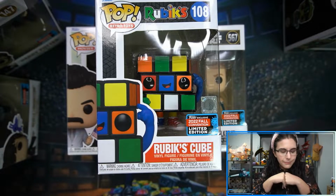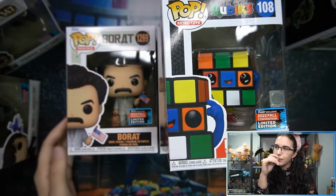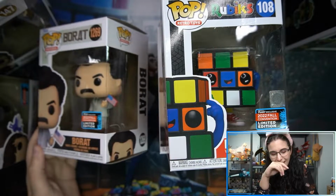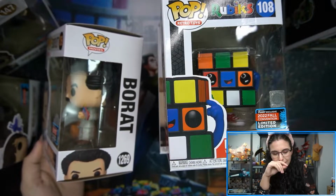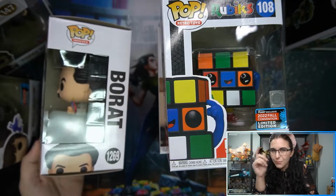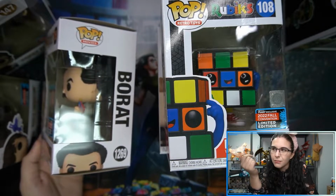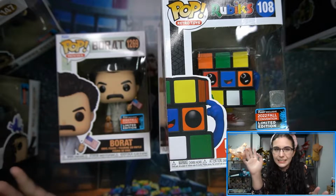But anyways, I'm happy with my haul here. I am just super confused, but I also find it funny that, of course, the Borat just has a hole in it. I don't think the Funko shop will care. They're going to be like, is it broken? Be like, no, but the box is damaged. They'll be like, shut up. But if anyone has ever seen a Funko Pop like this before, let me know.